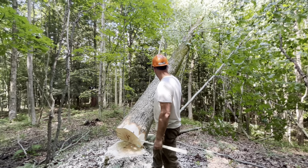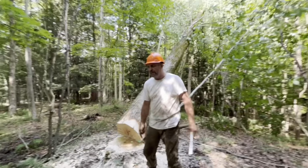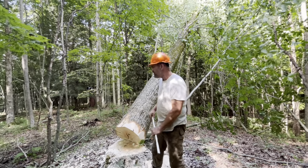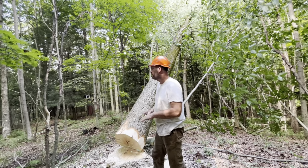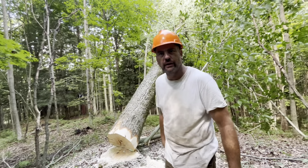I wasn't sure where the pressure was and if it was going to shoot this way or not until I cut that hinge. And then I could feel it shooting this way. Now we know that's the pressure, and we know what we're up against. So I guess let's deal with it, Nick. Hung trees are fun, aren't they? Oh, yeah.